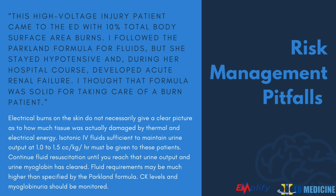All patients with electrical injury require an EKG. Low voltage injuries with the normal EKG on presentation don't always require cardiac monitoring. High voltage injuries require cardiac monitoring for at least 8 hours. Intubation should be considered early in patients with facial or neck burns, as risk of airway loss is high. Make sure to have airway adjuncts and backup equipment at bedside, as deeper airway injuries may not be obvious upon external exam. For severe injuries, target a urine output rate of 1 to 1.5 milliliters per kilogram per hour.